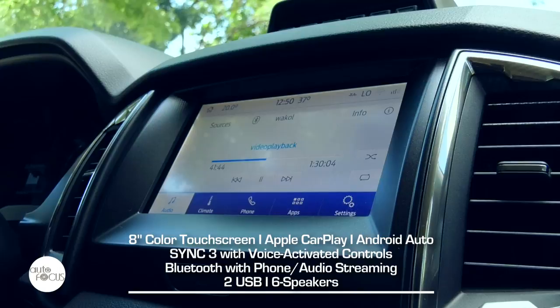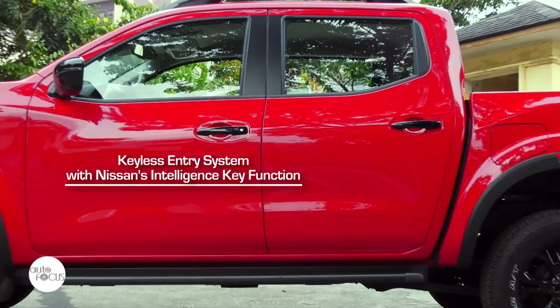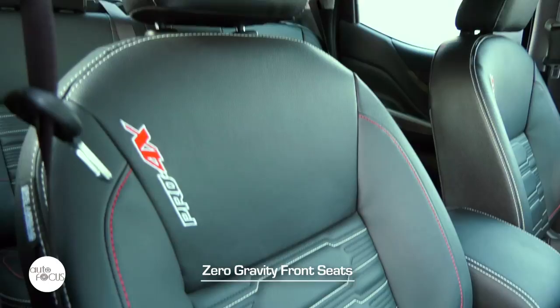The Navara Pro-4X 4x4 comes with keyless entry system with Nissan's intelligent key function, push-button engine start-stop system. Interior highlights include zero-gravity type seats wrapped in leather with Pro-4X stitching. The front seats manually slide, decline, and adjust for height.